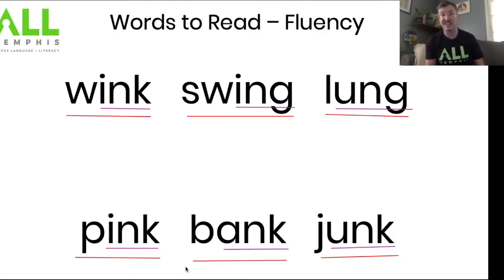Digraphs are letters like SH that come together and only make one sound. Do we see any digraphs on this particular list of words? You're right, I don't see any either. So the next thing we're gonna do is box our blends. I see one blend on this sheet. Who can help me find it? That's right, S and W coming together is a blend.